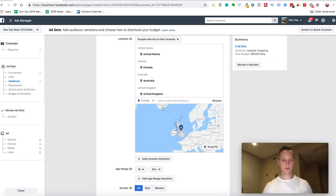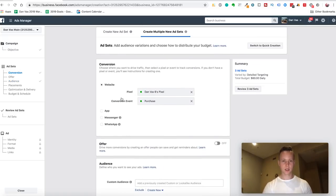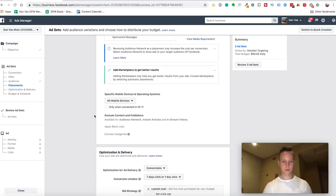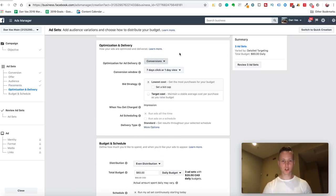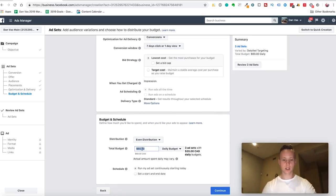And then for the budget up here, where is the budget? Kind of lost it. Oh. And then for the budget down here, you want to make sure you put conversions and then 7-day click or 1-day view for the attribution window. And then down here for total budget, you're going to put in, right? So we have 3 ad sets. So this means $20 per ad set. We can also do 10, so 30, right?